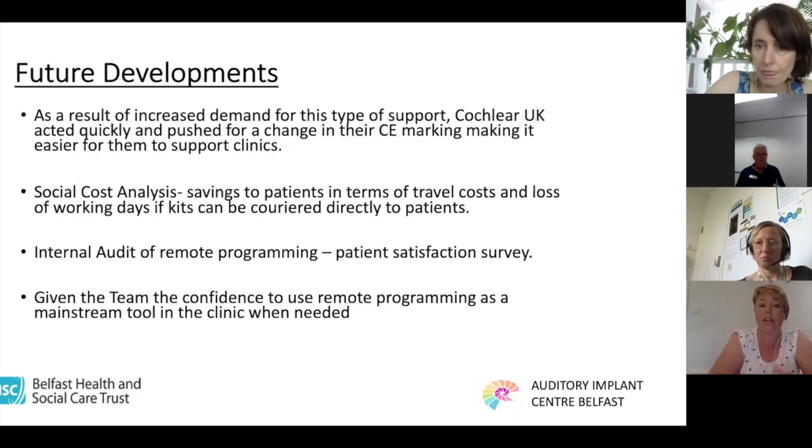Moving forward, as a result of the increased demand for this type of support, Cochlear UK acted quickly and were able to push for a change in their CE markings to enable them to support the clinics by supplying loaner equipment to do remote programming.